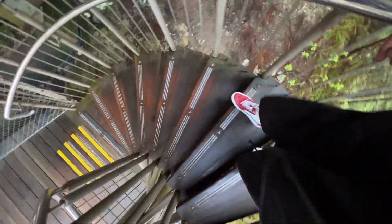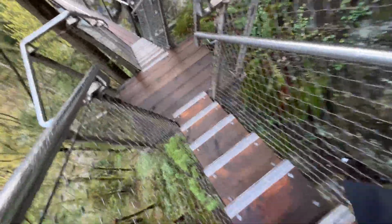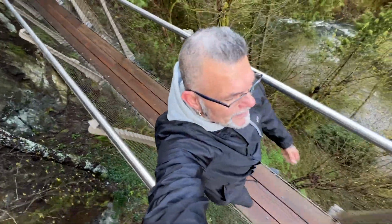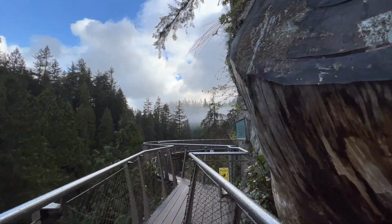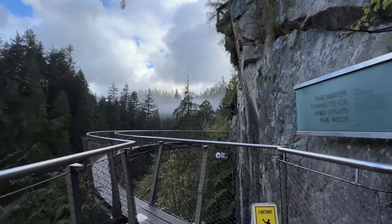All right. Twisty stairs. Twisty stairs to what? This time we're dangling off the side of a cliff. It's been a while since I brought you guys here. Oh, that view. Wow.